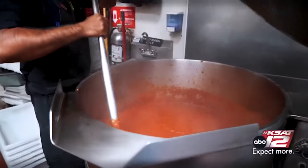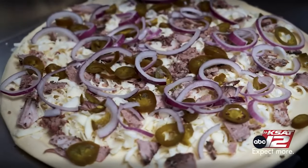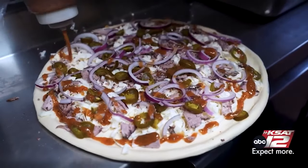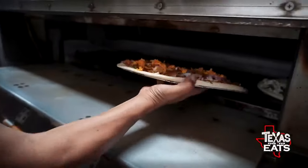It's cowbell sauce. We make our own barbecue sauce. Barbecue smoked brisket. We top it with what we call the fixins, which is jalapenos and red onions. And a little bit of cheddar cheese. Right. A little cheddar adds a little more salty punch to it. I love the name, too.